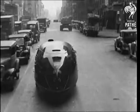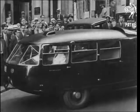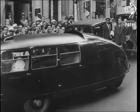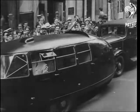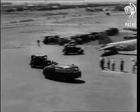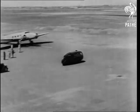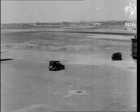Streamlined cars are no longer novelties, but this three-wheeler is something quite new. With two wheels in front and a third at the rear, it can maneuver in a small space and park quite easily, as you can see. Not only is it speedy, but it can apparently ride rough ground better than its more orthodox brother.